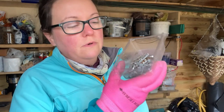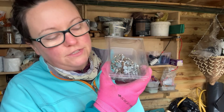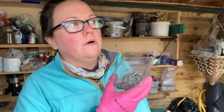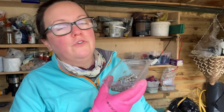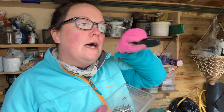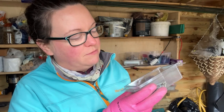Got just a few little clout nails in this rusty little box of random stuff. They were for doing the shed roof when I refelted it, and I don't think I'll need any of them for quite a while, but it's one of them, isn't it, where you think, oh, if I'd have just had one of them, I could have done this job. I can't think of anything off the top of my head, but you know what it's like, don't you? So I want to keep them, but again, I need a microscopic tub for those, just to keep them separate.